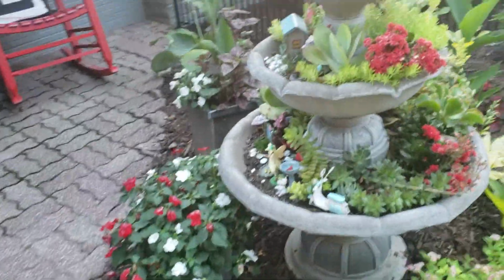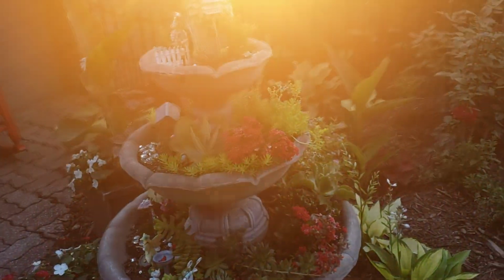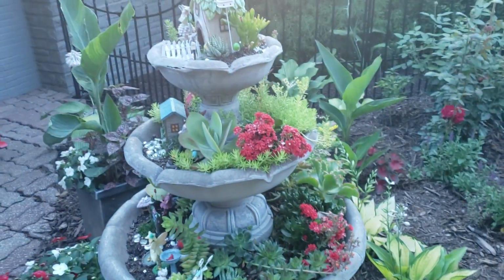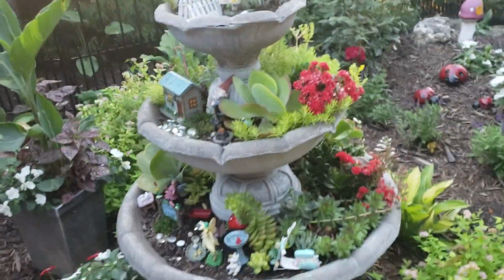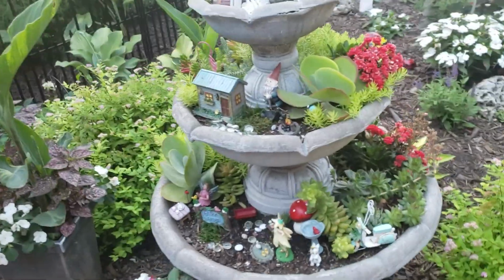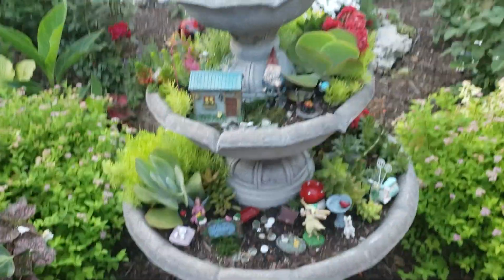Come around here. I've never done indoor gardening, but I don't want to lose everything this winter. A lot of people ask me that, so I guess I'll have to bring in a bunch of these succulents, which I love to decorate for Christmas, so I don't know where this stuff's going to go during Christmas time.